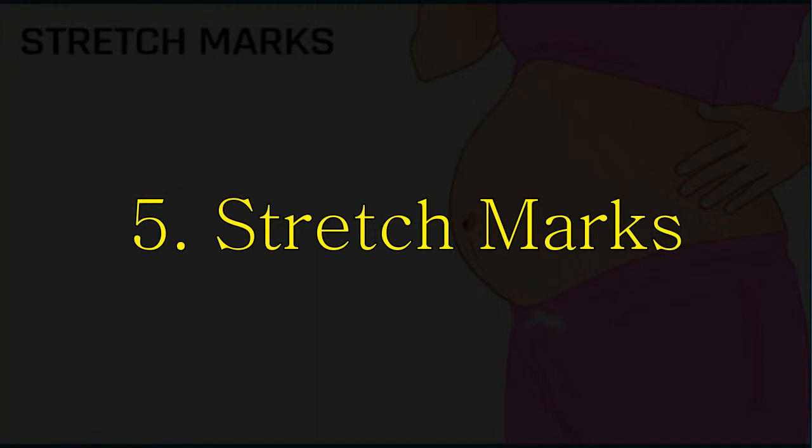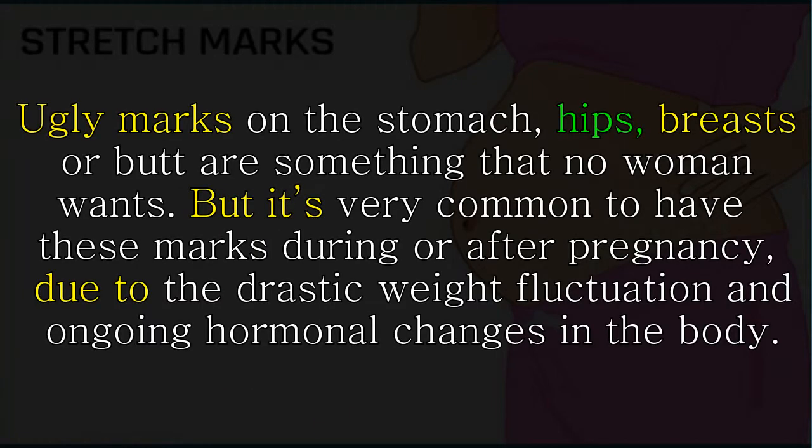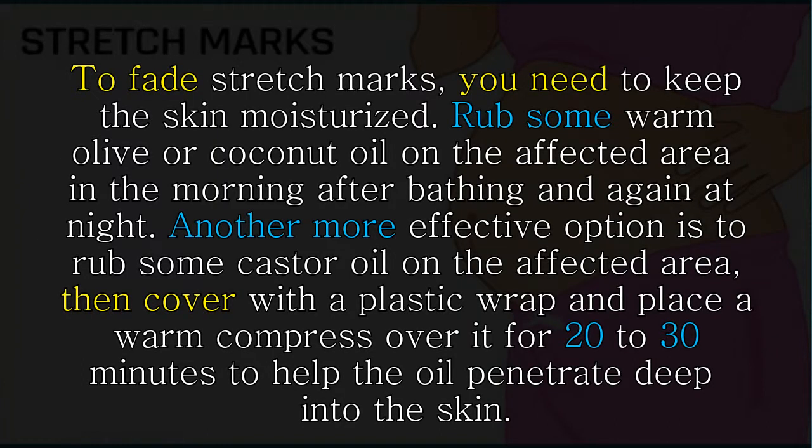5. Stretch marks. Ugly marks on the stomach, hips, breasts or butt are something that no woman wants. But it's very common to have these marks during or after pregnancy, due to the drastic weight fluctuation and ongoing hormonal changes in the body. To fade stretch marks, you need to keep the skin moisturized.